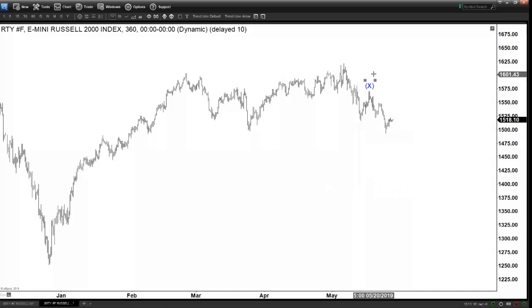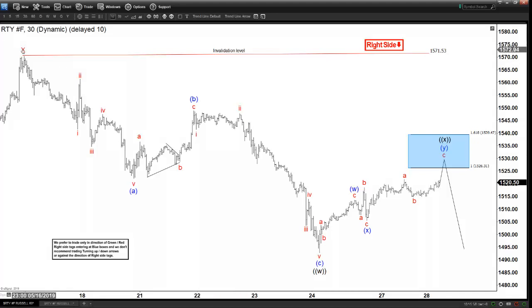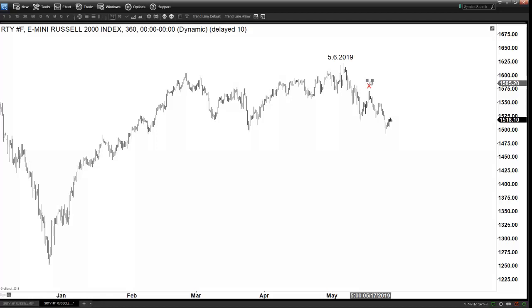Now if we step back and look at the higher degree, looking at the 4-hour here, this is what we are looking at, the Russell in the 4-hour. We got this high from here on May 6th, right? And then we got a connector somewhere in the middle. So this X here that we saw earlier is this X right here, and so that means this is your W, and so we are calling this entire decline some sort of a double correction, right?